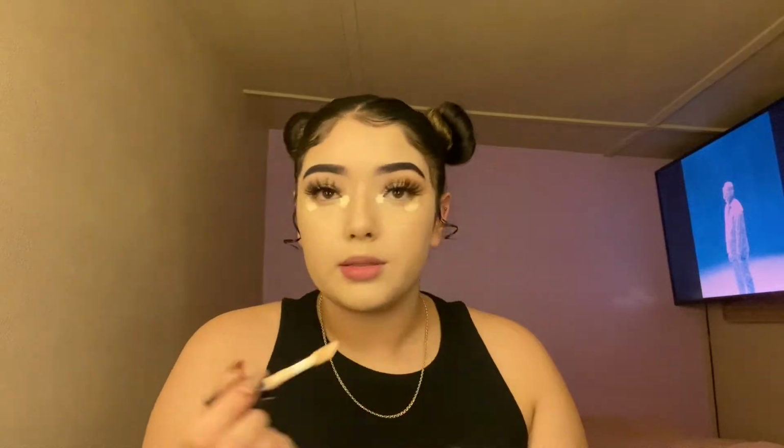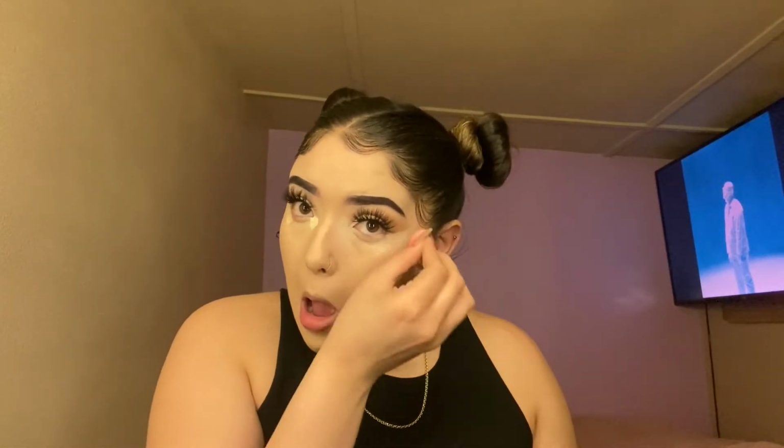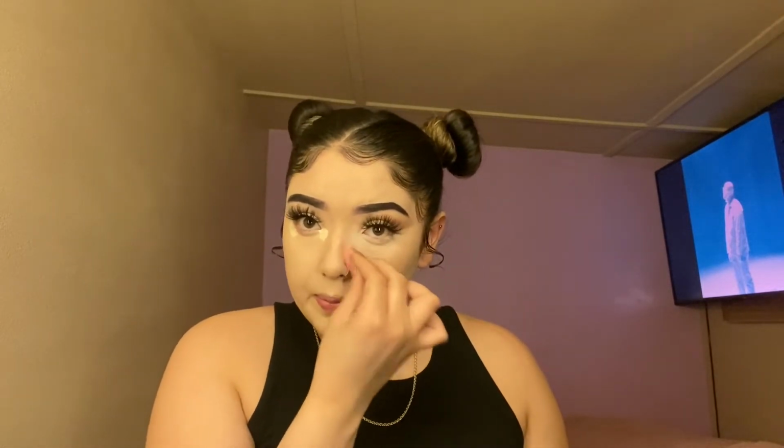Then here I'm going in with the actual concealer that's lighter than my skin color, so I'm going back in with that e.l.f. 16-hour camo concealer in the shade Light Peach. And then here I'm just putting some in the inner corner of my eyelid, so like my tear duct, and then a little bit under my outer eye. I don't know what that spot is called, but just do that. That's more for the actual brightness of your eye. And then you're just gonna blend that.